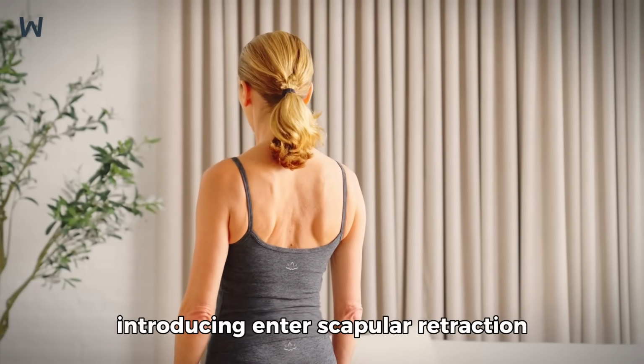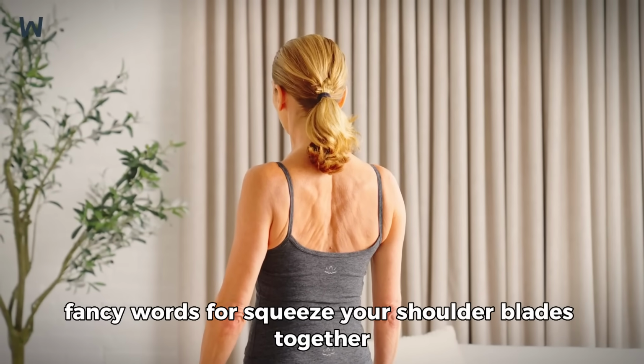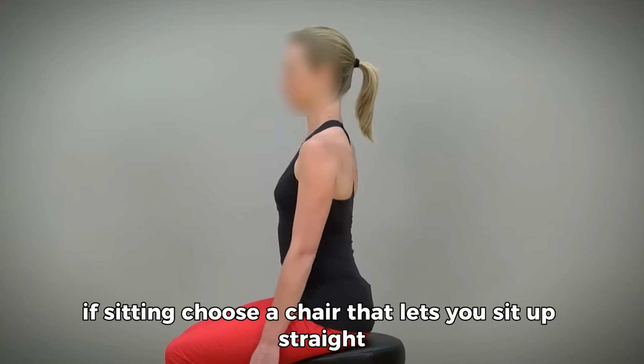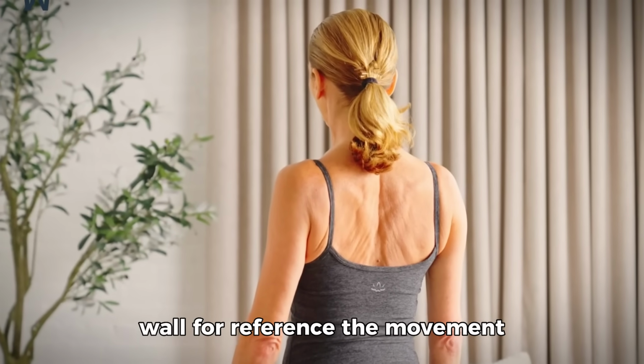Introducing scapular retraction, fancy words for squeeze your shoulder blades together. The setup. You can do this sitting or standing. If sitting, choose a chair that lets you sit up straight, not your recliner. If standing, stand with your back against a wall for reference.